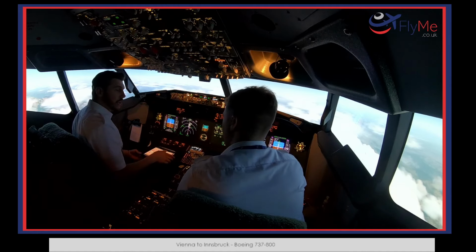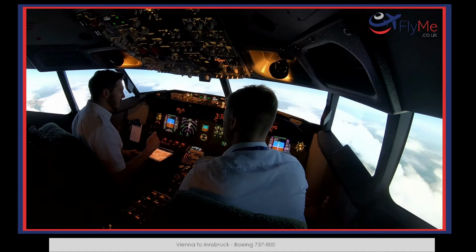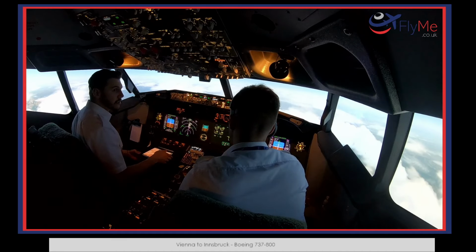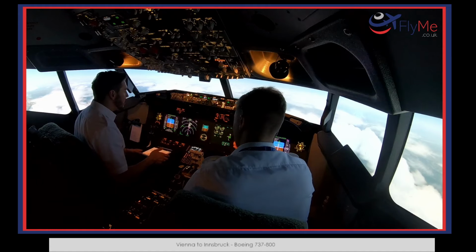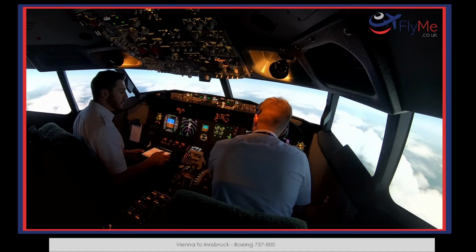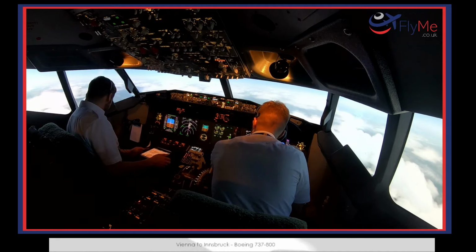So I'll monitor progress. What I'm going to aim to do is get configured slightly earlier and get the speed under control. Yep. Because with that tailwind, if it's... Should we pop some fixed rings in for that? Yeah, so I'm going to aim to be fully configured at 7 miles. And so I'll put RW08. Standby 1. RW.